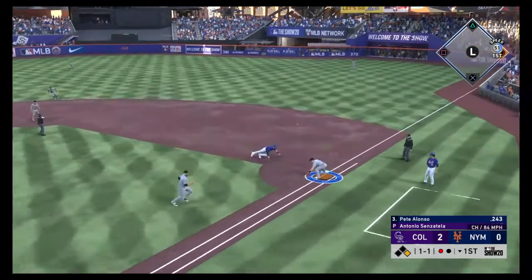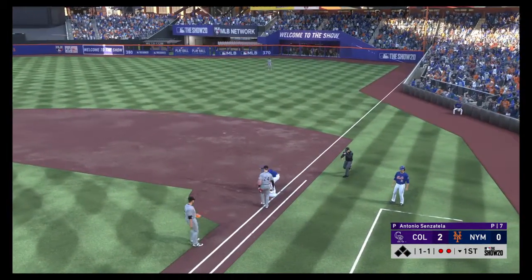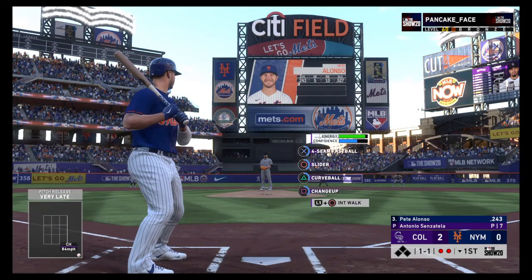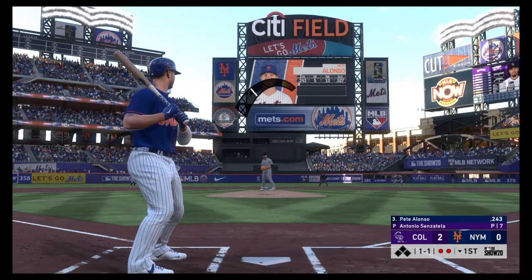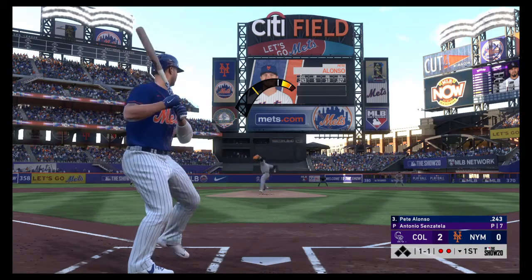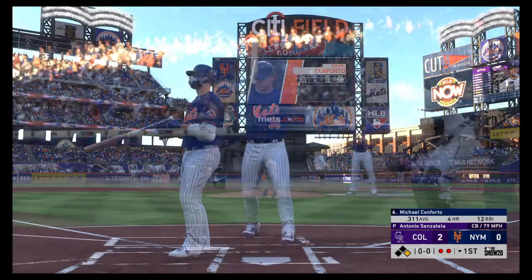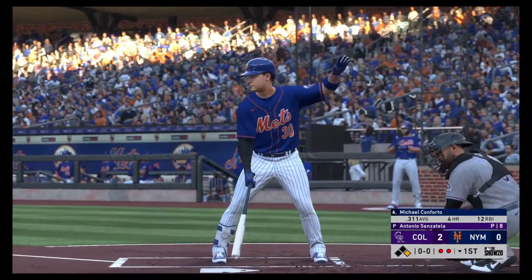This one's in the dirt, and now he throws on the brakes, but he can't get back to first, and he's nailed for the second out. Big mistake there. And a breaking ball runs in and gets him, and I doubt there was any intent behind that.